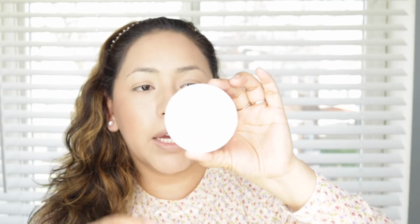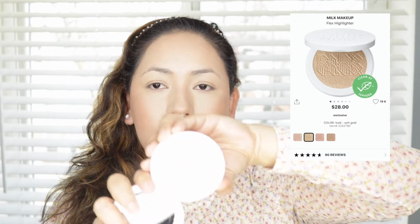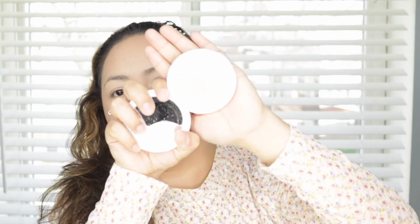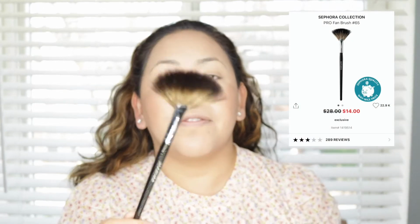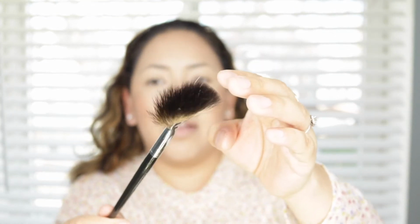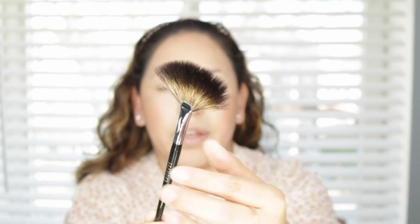For highlighter, I would like to recommend this Milk Makeup Flex highlighter, and I have mine in the shade Ice. I don't know if you can see it. This is kind of a goldish color, and this is the Sephora Pro Fan Brush. This is my favorite brush for highlight. As you can see, it's very fluffy and very thin, but it applies the highlight like no other. By far, this is my favorite fan brush.